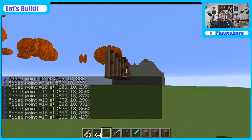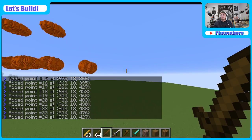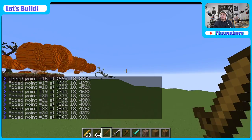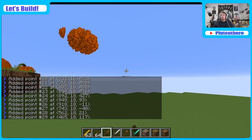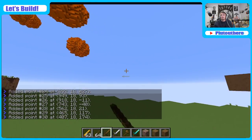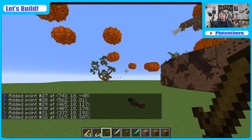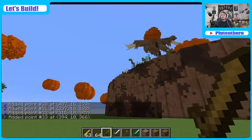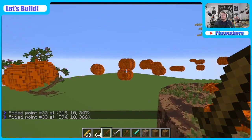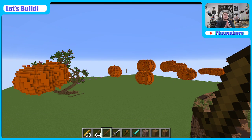Grab all these pumpkins. Boom, boom, boom, boom, boom, boom, boom. Okay. That should be enough. You can just cut that now. And... faster than light itself.